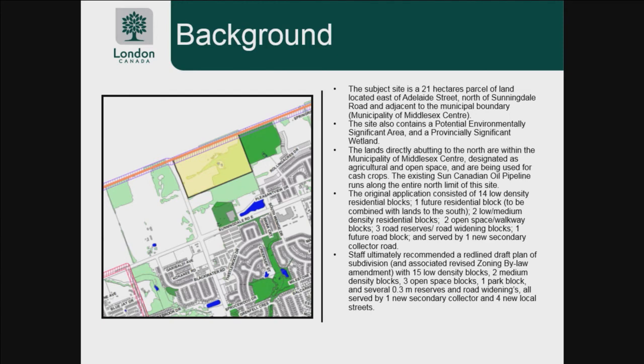Through you, Madam Chair. The subject site is 21 hectares in size and is located east of Adelaide Street, north of Sunningdale Road, and adjacent to the municipal boundary. The site contains a potential environmentally significant area and a provincially significant wetland. The lands directly abutting to the north are within the municipality of Middlesex Centre and are designated as agriculture and open space and are being used for cash crops. The existing Sun Canadian pipeline runs along the entire north limit of this site.